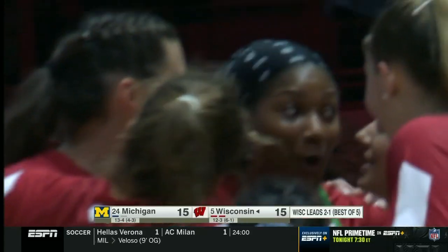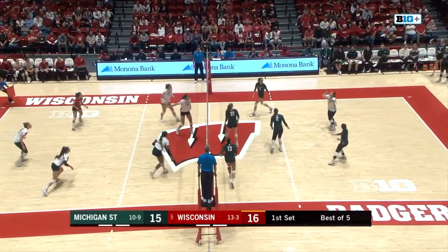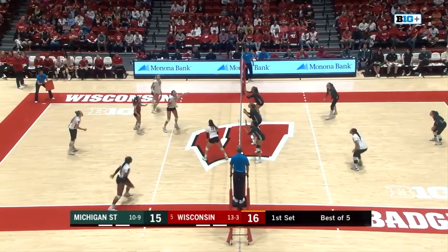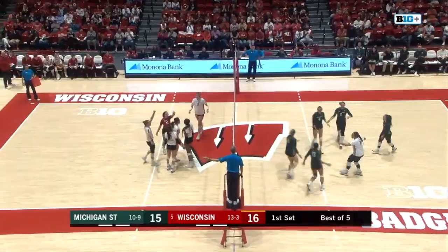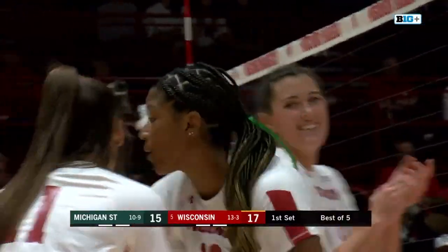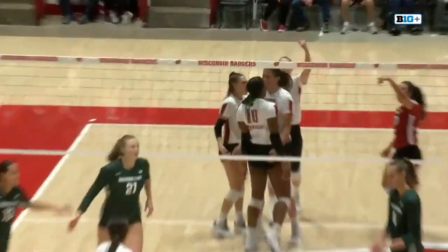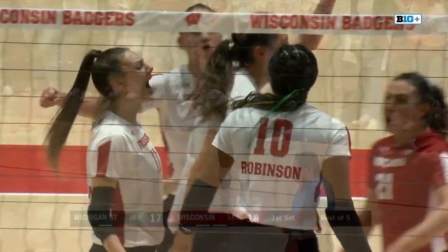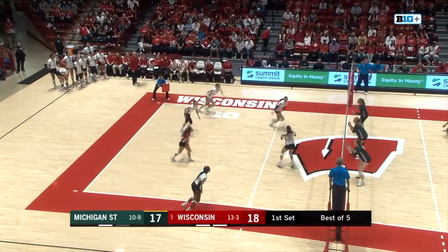Off of Grant, Wisconsin back in front. He's back to serve. A little bit of an overpass there from the Spartans will give Wisconsin control as Robinson finds her spot, terminating that one needed as the Spartans will take a timeout. Coach Leah Johnson. Jalen Swain will send this over for the Spartans.